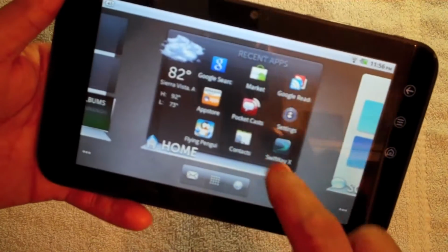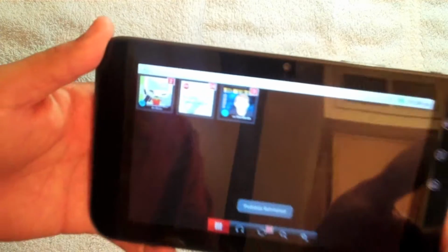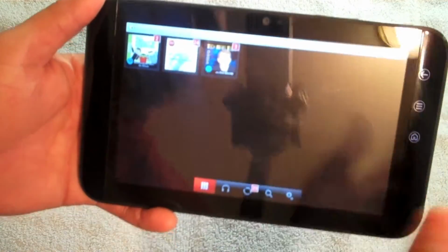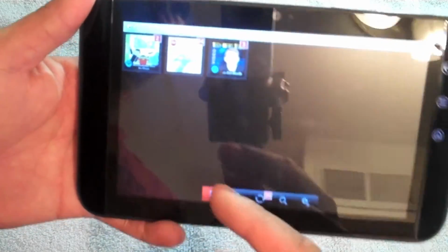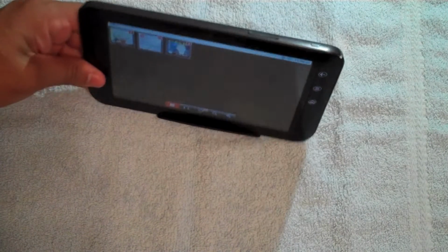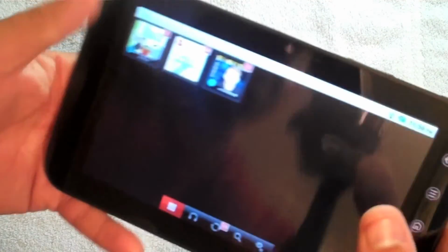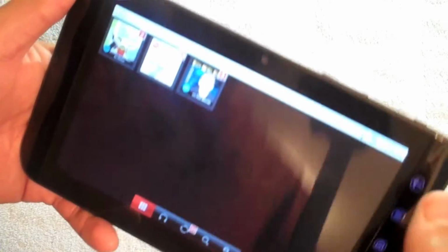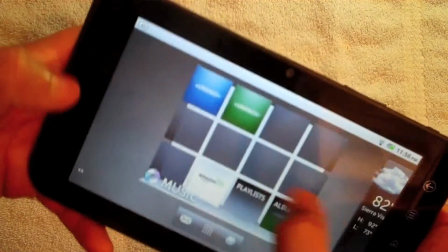Another thing I use it for mainly now is this thing here, Pocket Cast. This is a podcast player, and I use it to put all my video feeds in there, and I just set it up on my desk with a little credit card holder like that. It works damn good like that to watch video, podcasts and stuff like that when I'm just doing something else, surfing the net, surfing Google Reader on my computer. Just set it to the side and let it play, and it's actually pretty good.